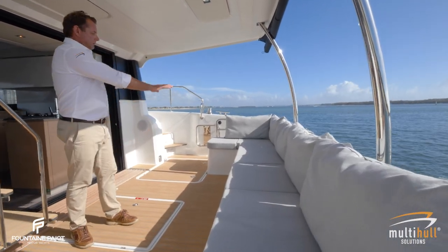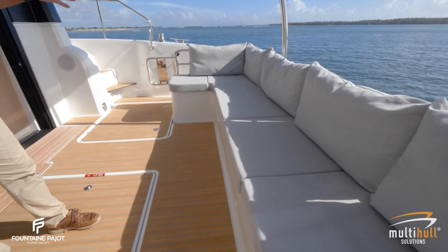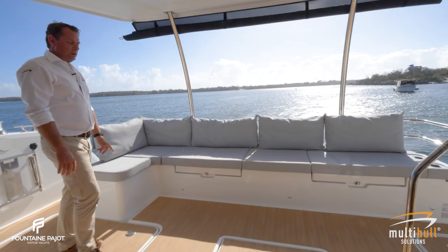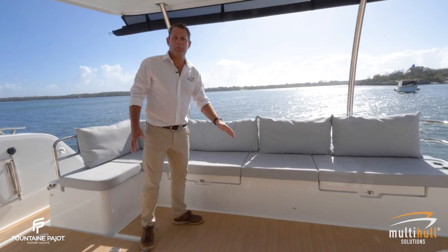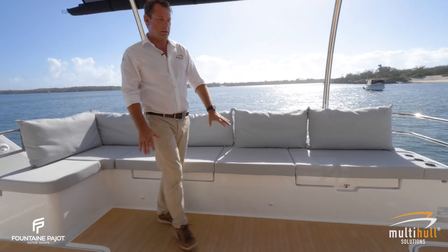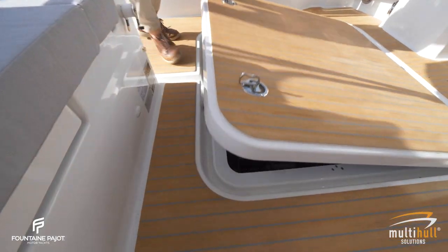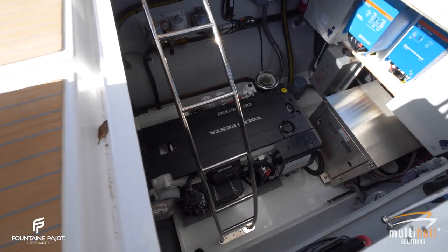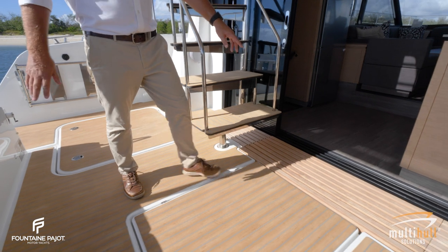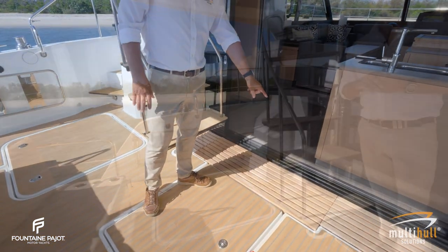You'll see this really loungy L-shaped sofa here, where often on similar sized boats you'll just have the central bench seat. There's an optional cockpit table which folds up and you can store up into the bow. Notice the large engine hatches, which give you great access into both engine rooms. Centrally here, there's a life raft storage along with gas locker storage, and this is your two fuel filling points.